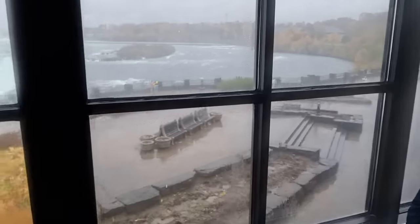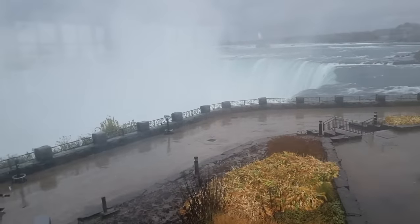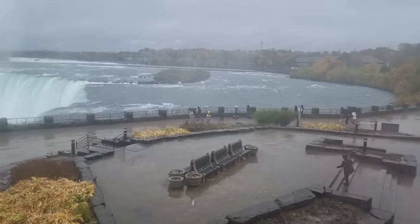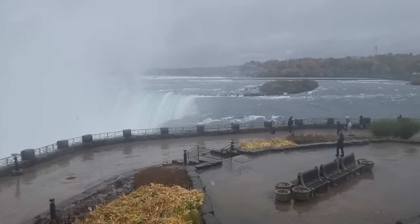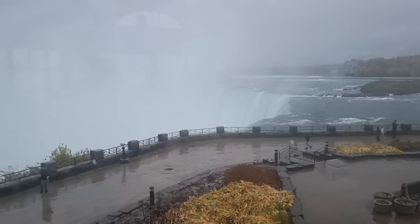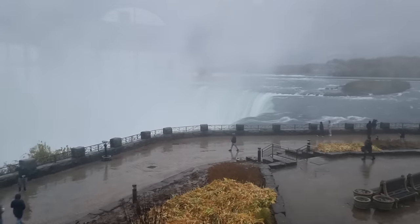Okay, this is a much warmer and drier way to experience the falls. We're indoors now at a building just next to the river. Look how nice that is. It's crazy. What an incredible force of nature. Right, guys? Now, I recommend if you're going to visit Niagara Falls to come here in the summer, because you've seen it in previous vlogs.